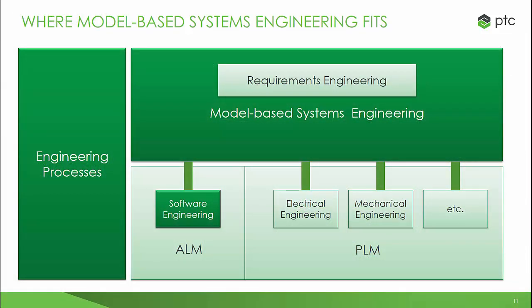Where this fits in the whole system lifecycle and product engineering lifecycle is a general thin slice across the top, where the product will then be separated out and built as parts of software, maybe using electrical engineering, mechanical engineering, hydraulics, etc. And requirements engineering is really a subset of the whole model-based systems engineering. With our solution, you may also flow down into designing software, so we have that flow down, and we also consider the engineering processes you use both during systems engineering and as you flow down into product design.